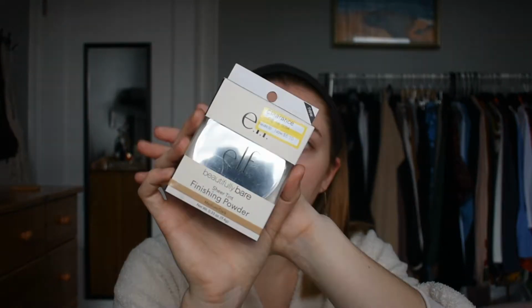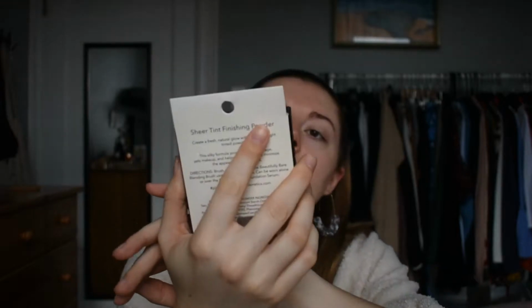There wasn't any kind of bronzer or contour on clearance, so I ended up getting this sheer tint finishing powder from e.l.f. in the color medium dark. I'm hoping it won't be weird on my skin tone, and that I could use it as a contour bronzer type deal. I'm actually hoping this makeup looks good. I'm going to try my hardest because I really don't want to have to take off all my makeup on the train, since I'm heading out to Jersey.